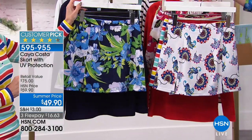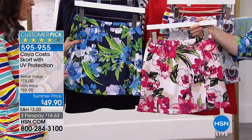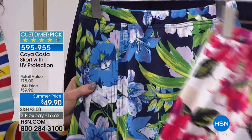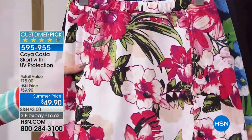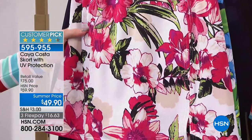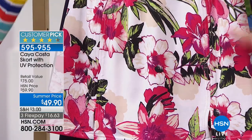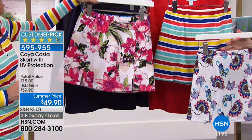So we'll do the prints first. So we have the blue floral, which is gorgeous. I love all the different blues that you see in here, the navy, the light blue, and also the green and white. And then we also have the pink floral, which is the same print, but just in a different color. You've got your fuchsia and your kind of plum color on the inside of the flower. And then you also have a little Hawaiian. So we're talking summer. These are the fun patterns that you're going to have fun with.